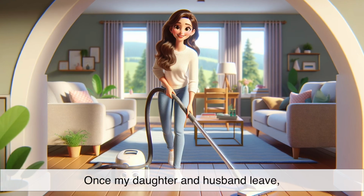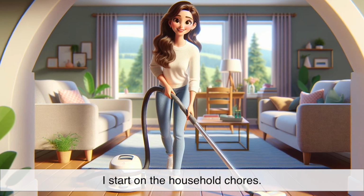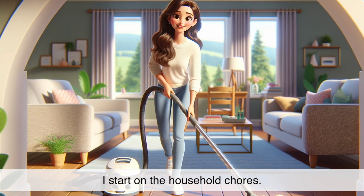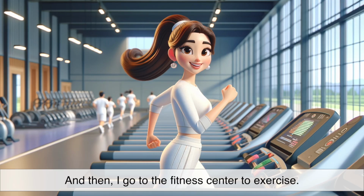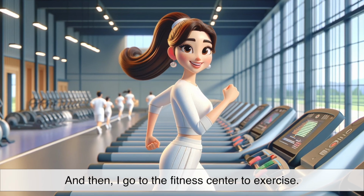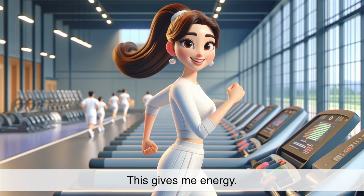Once my daughter and husband leave, I start on the household chores. After tidying up a bit, I take some time for myself. And then I go to the fitness center to exercise. This gives me energy.